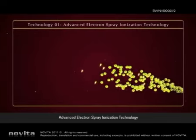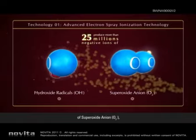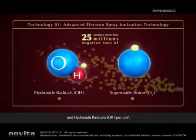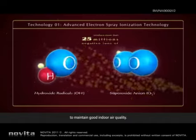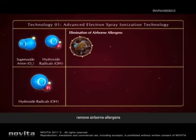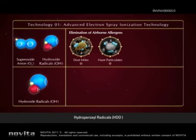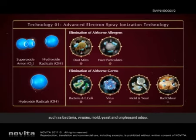In a nutshell, advanced electron spray ionization technology emits more than 25 million negative ions of superoxide anion, O2-, hydroperoxyl radicals, HOO-, and hydroxide radicals, OH- per cm cube, providing a more effective way to maintain good indoor air quality. Superoxide anion, O2-, hydroperoxyl radicals, HOO-, and hydroxide radicals, OH-, remove airborne allergens such as dust mites and haze particulates. On top of that, hydroperoxyl radicals, HOO-, and hydroxide radicals, OH-, also work to eliminate airborne germs such as bacteria, viruses, mold and yeast, and unpleasant odor.